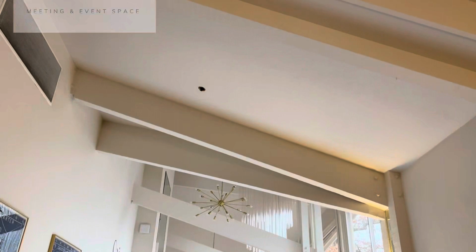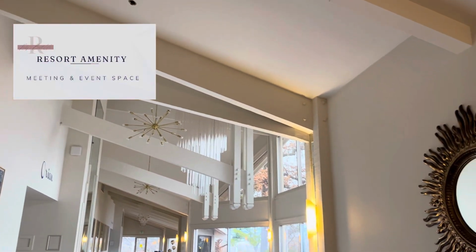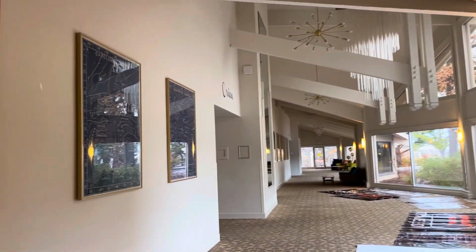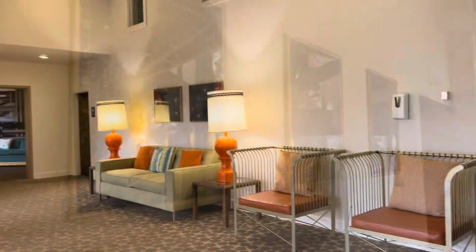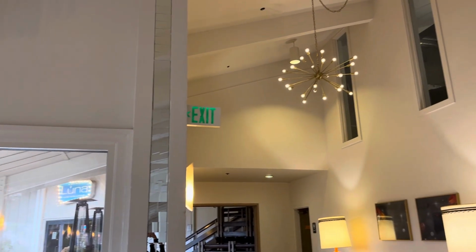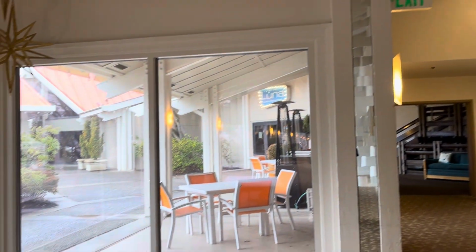Next, we are going to check out some of the other spaces within the hotel. This hotel has buildings that are connected by walkways or hallways. Some are indoor and some are outdoor. I would recommend asking for a map upon check-in. I didn't do that and I was super lost, so it's definitely something you should try to do before you walk around.